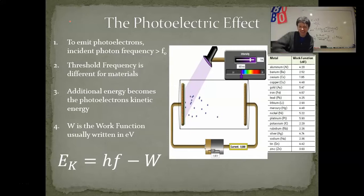Right? This is kind of interesting. So Einstein's saying light is a particle, and he's calling these particles photons. And since this effect has to do with electricity, he calls it the photoelectric effect. And this explanation of the photoelectric effect is what won Einstein the Nobel Prize. Not special relativity, not general relativity, the photoelectric effect.